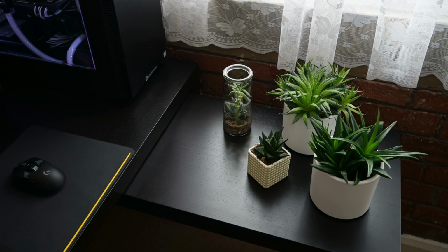And for some extra brownie points, yes, he's got a little plant collection, some succulents.